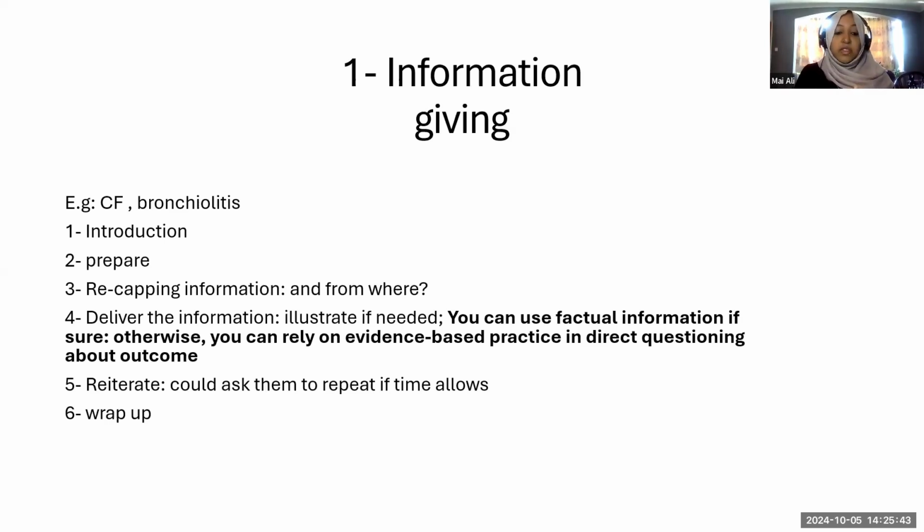Reiterate, as we said, number 5, make sure that they understand what you have said, even if it's only 2 sentences, okay? Wrap it up, okay? As we said in recapping, after you say, I would like you to tell me what you know so far, and please feel free to interrupt me while I'm talking, that would give you a tick box just for getting them involved while you're delivering information, okay? Reiterate, check their understanding, then summarize everything. And signpost, don't forget. Plus, offer further sessions.